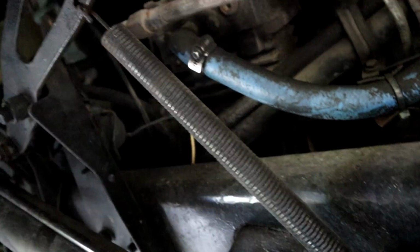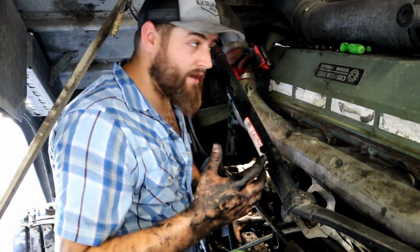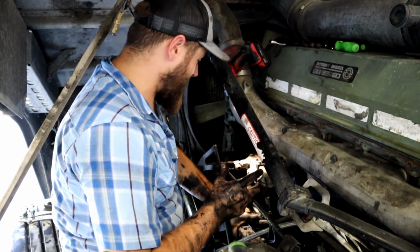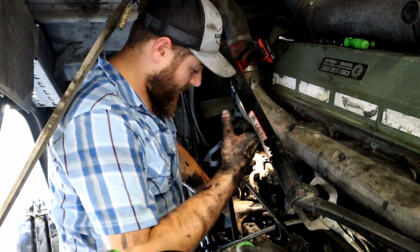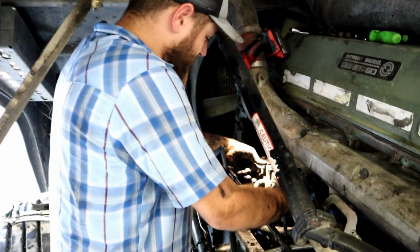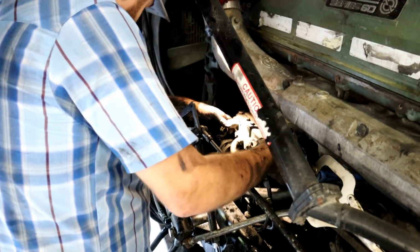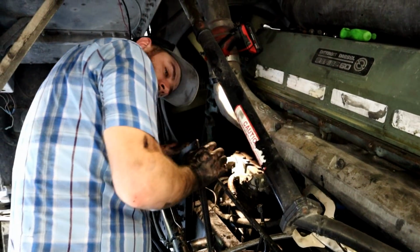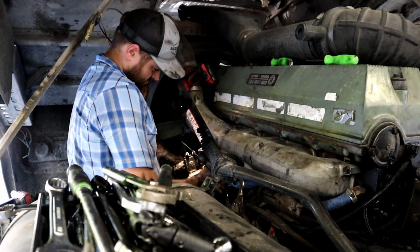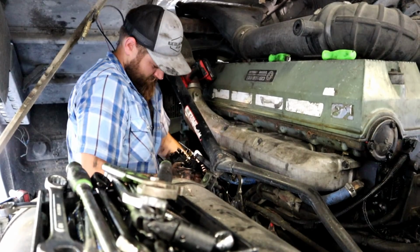Shouldn't be too bad. Alright guys, so I got everything undone from this air compressor. This thing has to be the original with a ton of miles, because I gotta take the breaker bar or pry bar and bounce this thing loose, get it to come off. But I've got everything off, and it should. I've got our coolant lines pinched off so we don't lose coolant. Hopefully they'll come right off here. Alright, this thing should come right out now.